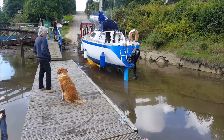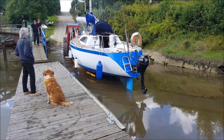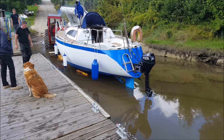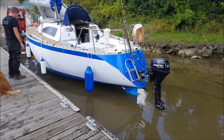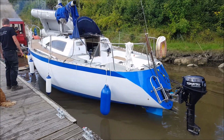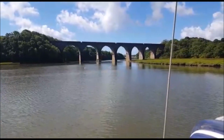This was a really exciting and nervous moment for us. It was time to see if all our hard work had paid off the last 18 months, and we were just hoping that it didn't sink. I jumped on board, went and checked all the seacocks, then we waited about half an hour and we checked them again, and then after that we were free to set off.